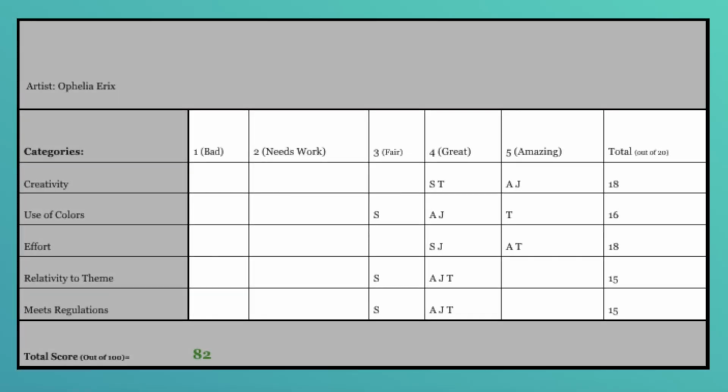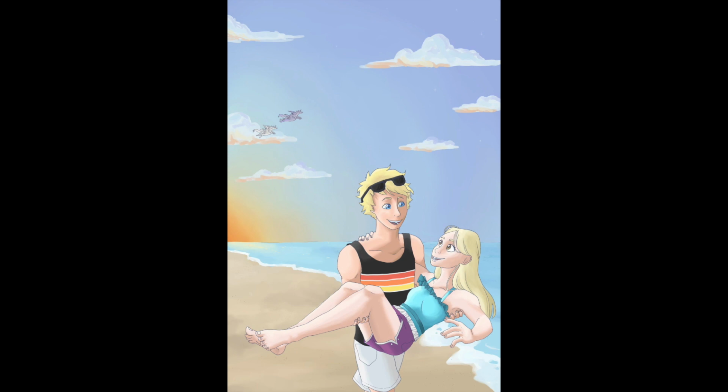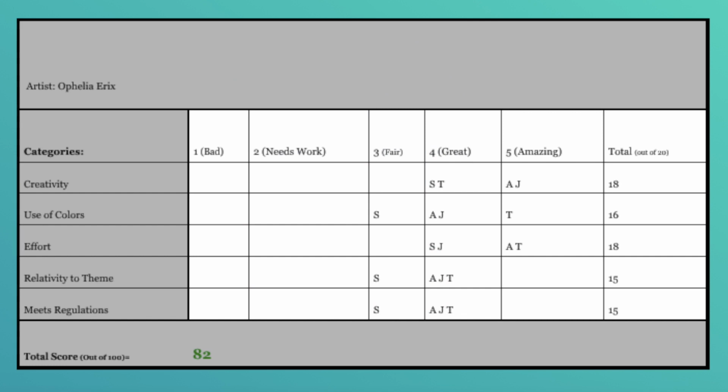So category number 1 is creativity. We seem to have a general consensus around 4.5 for this one, so you got a total of 18 out of 20. This is a beautiful scene of the beach, kind of a walk, Keefe and Sophie with the alicorns. It's just so creative, I think, how you colored in general. Maybe not the concept as much, but just how you placed everything, the clouds, the alicorns, Keefe and Sophie. I just think the whole thing is creative.